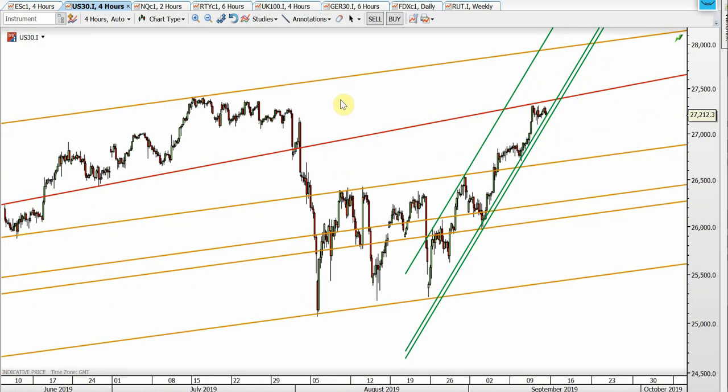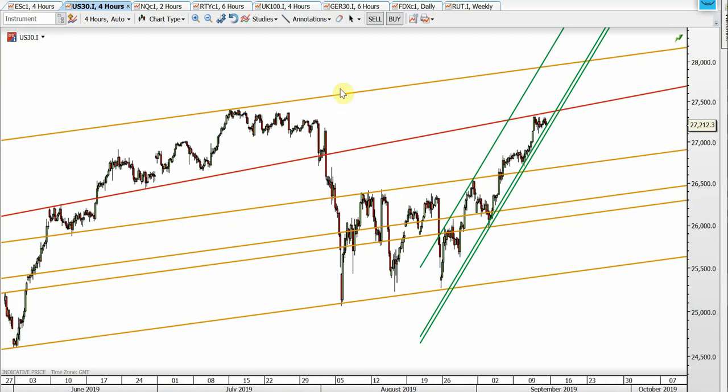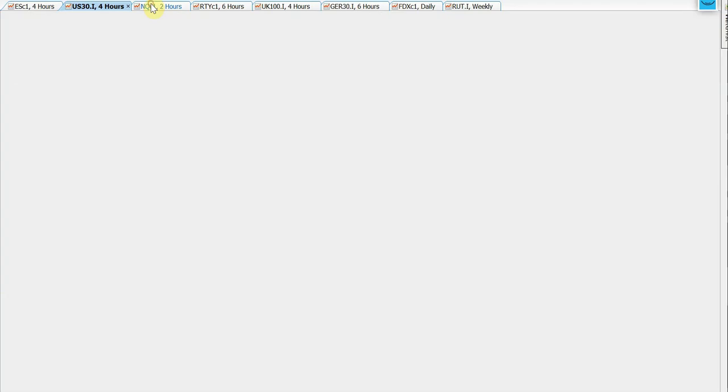But 27,000 plus has been our target since the golden bottom band touch, and we'll see next week. As long as the green channel holds, I think there is more upside.